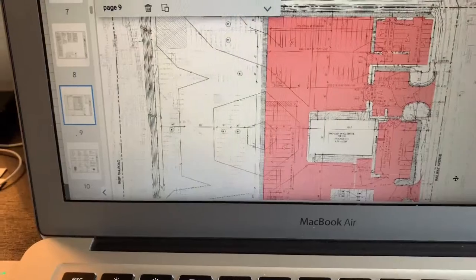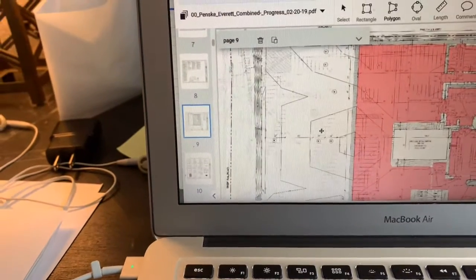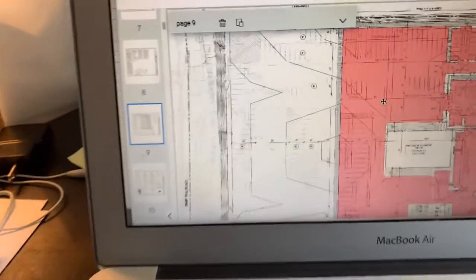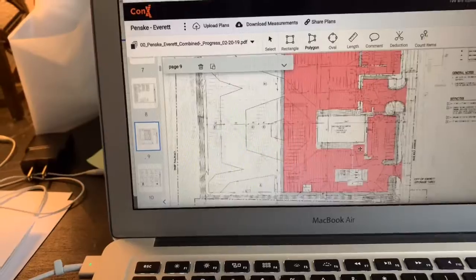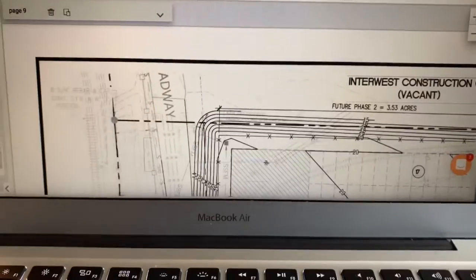there we go, C2.0, I did a measurement of the total area. This area right in here, it's not listed as an area to do yet. It's only this section, so I'm only bidding that portion right now. Based on the notes here, it says to refer to I think C2.1 on the drawings for the detail on.